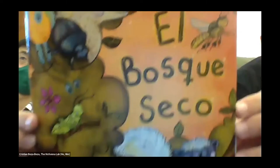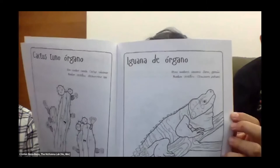Yeah, no, and so that's that field guide. But besides that, there are books published like this. This one's about dry forest. It's a coloring book for kids. And it has a little neat story so kids can learn a bit more of natural history of dry forests as well as insects.